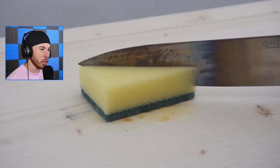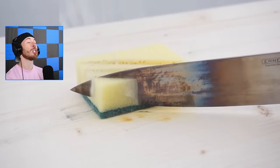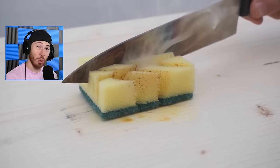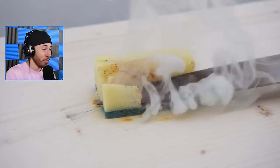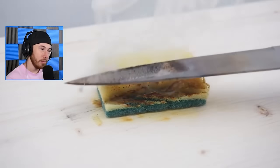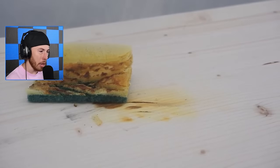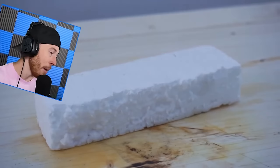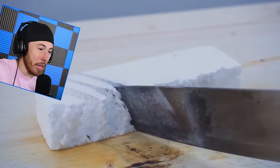Now we're cutting a piece, oh my God, a sponge. Which, by the way, must smell so bad. That must be disgusting to breathe in. Like, straight chemicals. Don't breathe that stuff. It's not healthy. Oh, okay. Just smushing down the sponge like it ain't nothing. Easy peasy. No problem. Look at that. Okay, I see you. What is this? Styrofoam. Oh, chemical central. Don't breathe that stuff. I'm telling you, that will not be healthy for you.